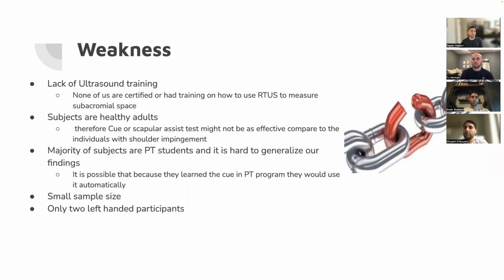The primary weakness of our study was lack of training and expertise on ultrasound. We measured subacromial space based on our anatomy knowledge, and we did not have access to an ultrasound expert to confirm that we measured it correctly and that we were on the right spot. And this can be one of our biggest study limitations.